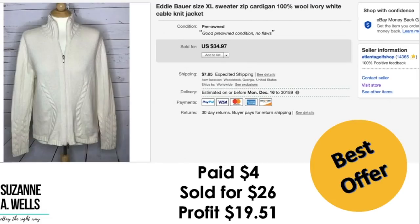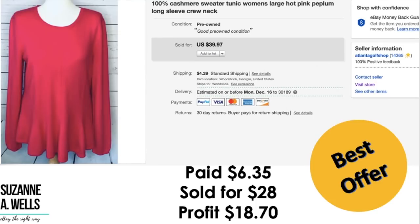Okay, Eddie Bauer sweater. This was a front zip cardigan, cable knit. I paid $4 for this, took an offer of $26. Profit was $19.51. Another cashmere sweater. I paid $6.35 for this, took an offer of $28.